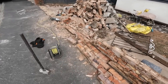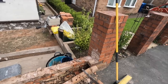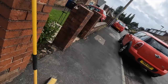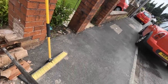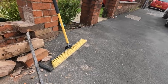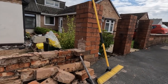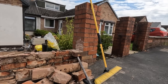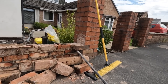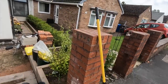Well, when in doubt, give it a clout. Sledgehammer seems to have worked, mixed it with the bar, and I just want to start filming to show you this. Just try and get in again. Now, I don't know about you, but that pillar seems a bit loose, don't you think? So I think that might come down with one push, to be honest. In fact, let's set you up and see if it does.